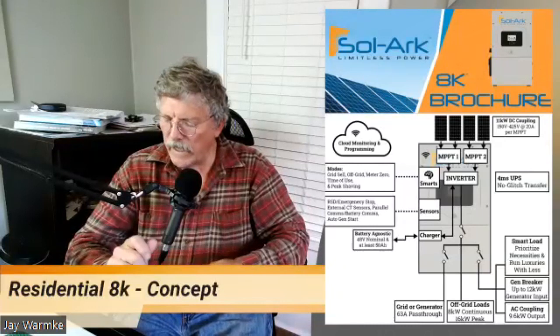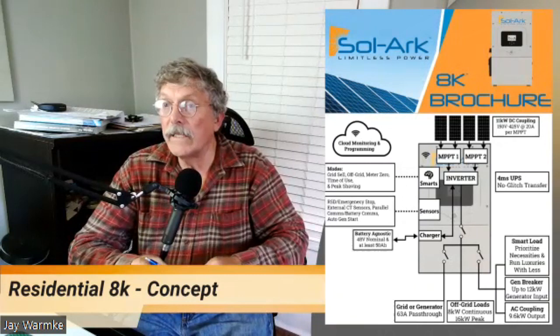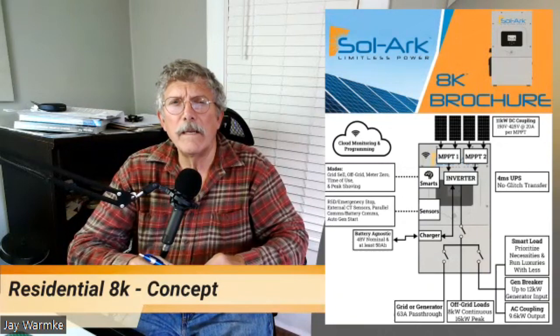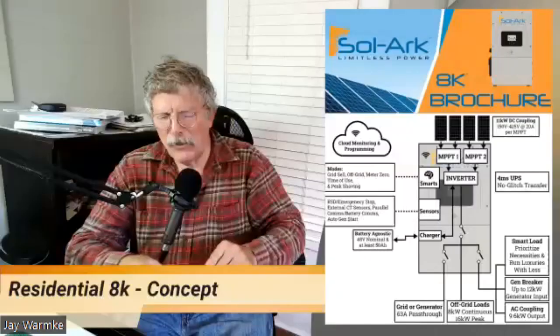Mm-hmm. Well, one of the features that I think Don had mentioned is that the Sol-Ark came from a military application, and to my knowledge it's the only inverter that's EMP hardened. It's for solar flares, or for nuclear, the EMP itself, I guess. It's for all those preppers like Don down in Kentucky. Well, there's an upsell for that package. It doesn't come EMP hardened, but you can buy a more expensive version that has been EMP hardened. Really? Ah, okay.